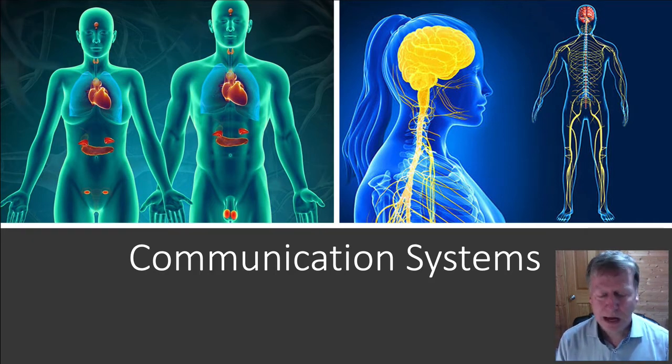For example, I have a heart. My heart is composed of many cells that need to beat in a steady rhythm in order to circulate blood around my body. If they don't coordinate the rhythmic beat, then I'm not going to be able to transport oxygen and other materials around the body, and I will die. So it's really important for them to be able to communicate and coordinate that behavior.